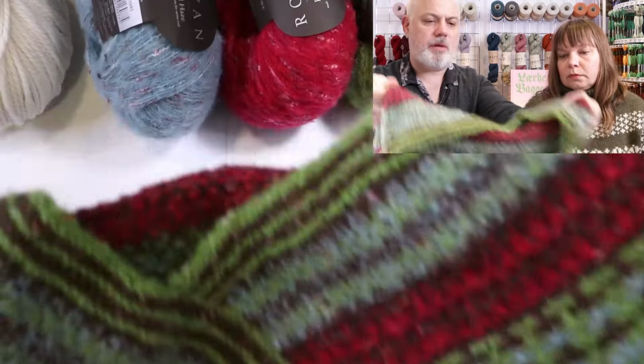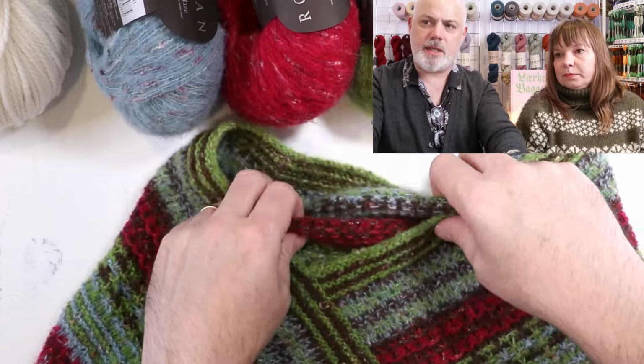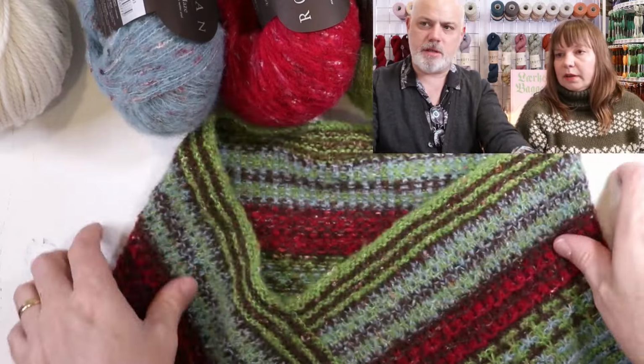It's a nice shape as well. You've sewn it together so you can wear it as a cowl. It is obviously a cowl, yeah.